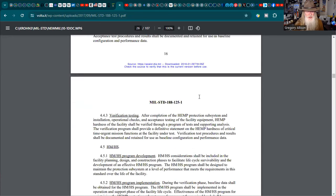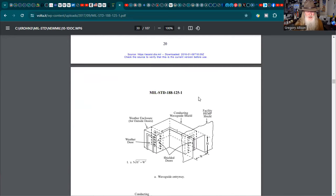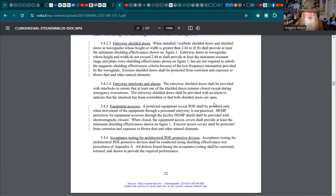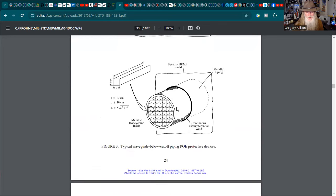And even then, it's not 100%. Like I mentioned, these other things failed. In some cases, these facilities have failed. Now, look at this inner facility. It's called a conductive waveguide facility. Basically, these are like conductive pipes that would conduct. See this? This is your metallic pipe and waveguide. So you would put these around the facility. Typical waveguide below cutoff piping, and especially for your points of entry.